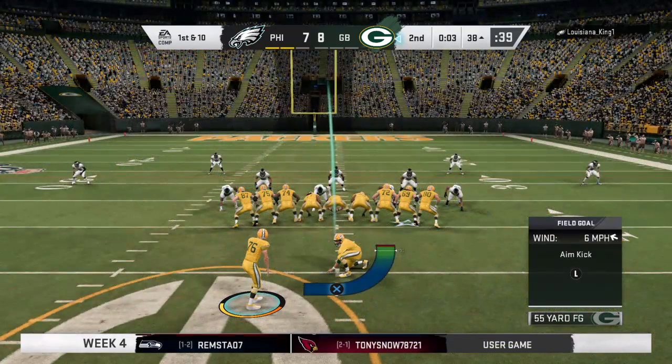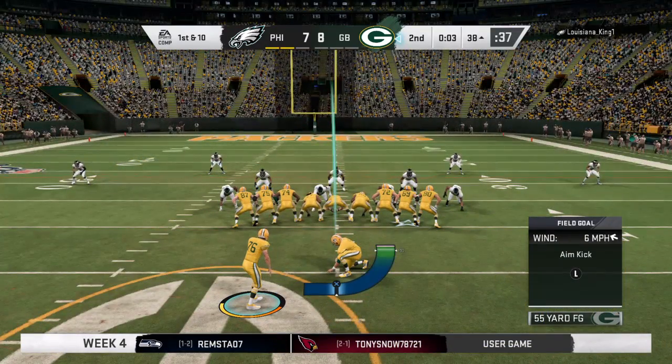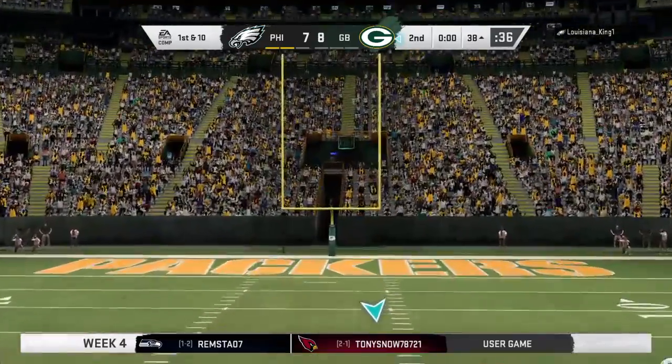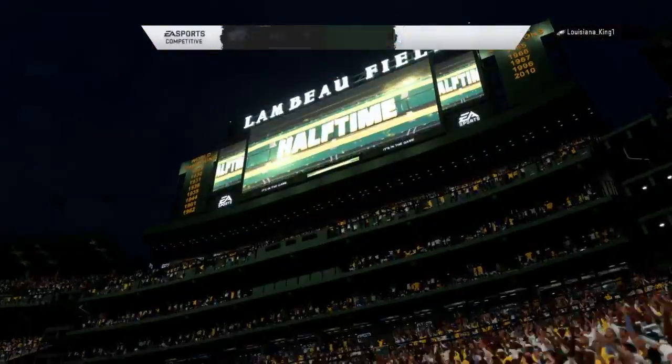So 3 seconds remain in the half as the field goal unit comes on to see about getting 3 points. This is officially a 55-yard attempt. And he has got it.